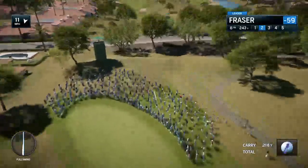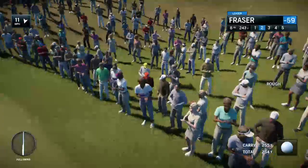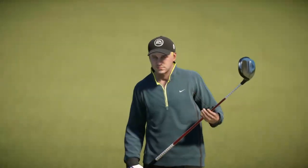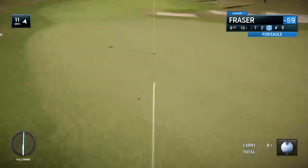Frank, obviously way too much club there. You've got to think something like that, or at least misread the wind. This is never going to sit down. Ball sitting down here in the rough. He's digging in.